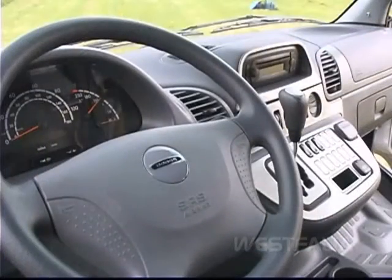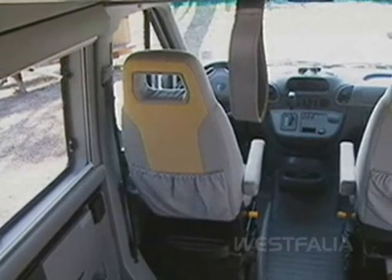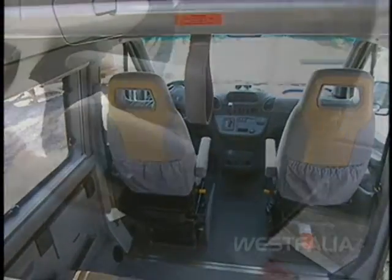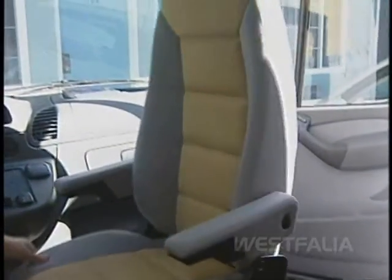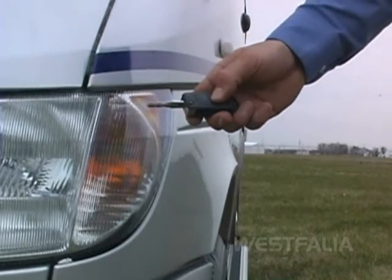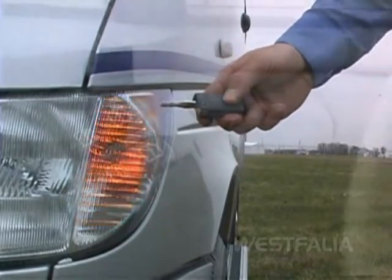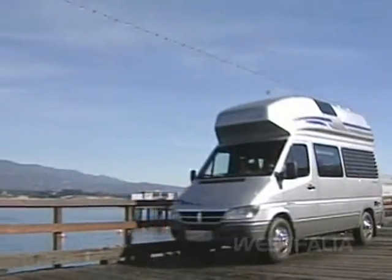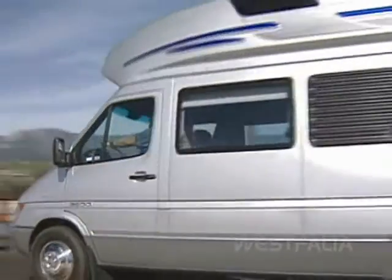Every control and switch is ergonomically positioned. The driver's seat is three-way adjustable, and the driver and front passenger seats rotate, allowing the vehicle's midsection to become a living dining area. The Westfalia's standard power package includes remote keyless entry, power windows, and power exterior mirrors, making the Westfalia both comfortable and easy to drive.